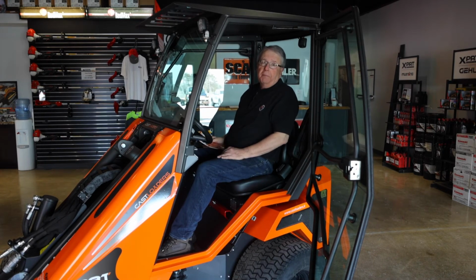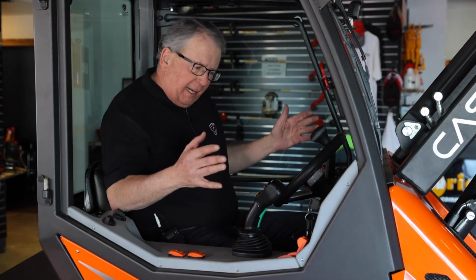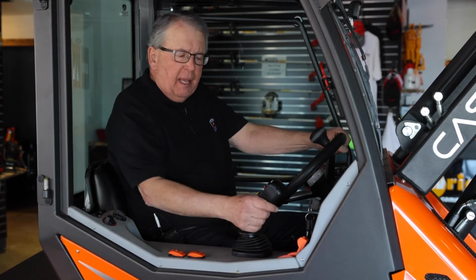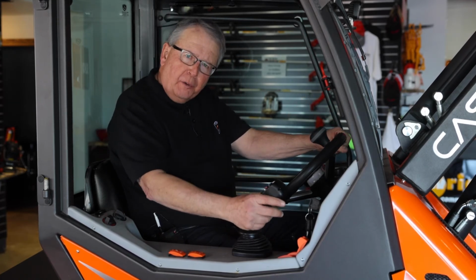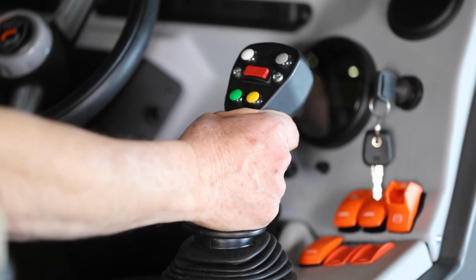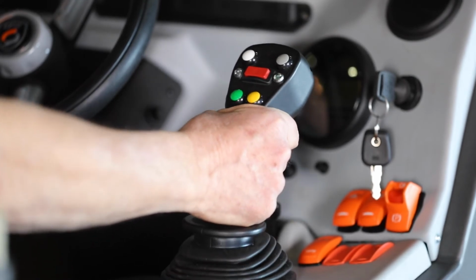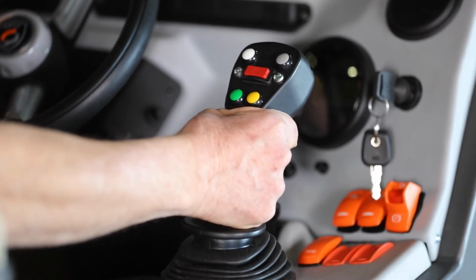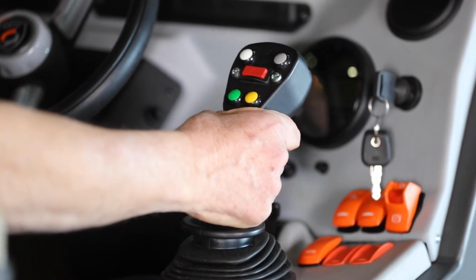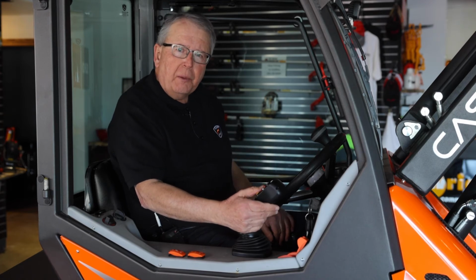Inside the seat of the 30 series loader, you've got a lot of comfort and controls for operating the machine very simply. Your master control is right here. This is your 11-point joystick for lifting and lowering the boom, tilting the bucket or attachment you have up front, running the telescopic boom in or out, and running your auxiliary hydraulics as well. All multi-position, all done with your thumb very easily on the machine.